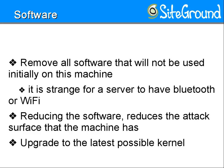Unfortunately, when you start doing this, you would notice that there are dependencies. For example, if you want to remove CUPS the standard way, it will remove half of your Linux. So usually when I'm removing the software, I'm removing it forcefully without telling the whole operating system, just because I don't need these files.